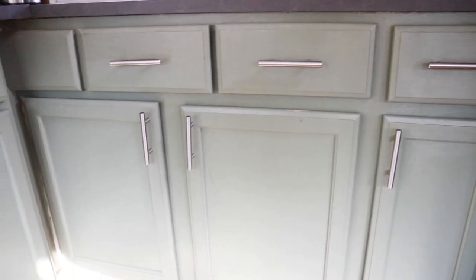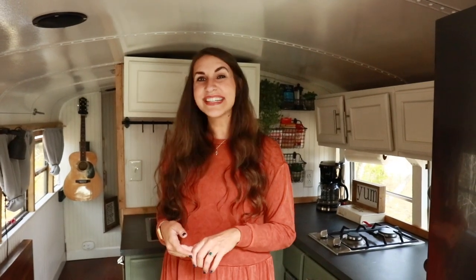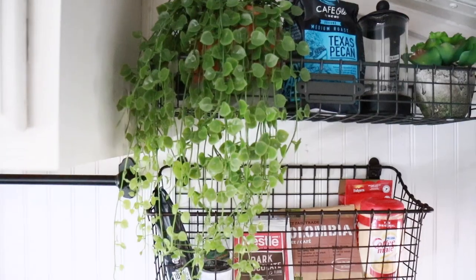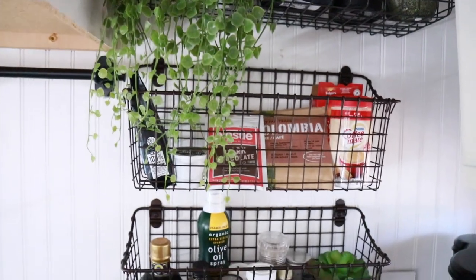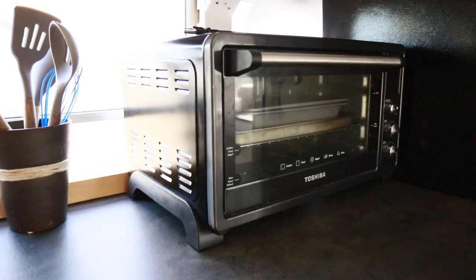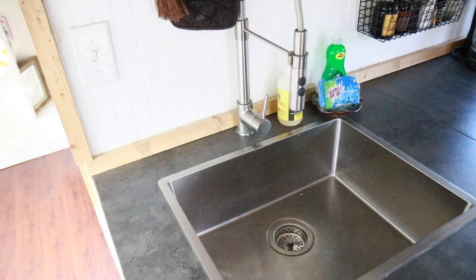And the Airbnb hosts have thought of everything that you need to cook, have coffee in the morning. I know we had our tea this morning, and just have a completely normal, wonderful kitchen experience, which is not something you usually do in a school bus. So it's great. You have a toaster oven, a two burner stovetop, you've got this huge sink. So yeah, really everything you need and more in a little kitchen space.